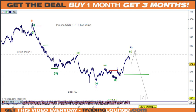So with that in mind, we should see further downside into wave 3, and most stocks are the same as well. In a lot of cases we've got this up here as wave 2, so coming into wave 3 coming down here, and then this one here, so we're in the third of the third. So eventually these markets will start picking up speed to the downside.